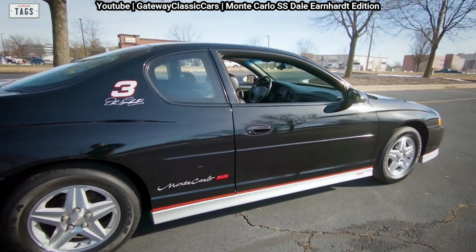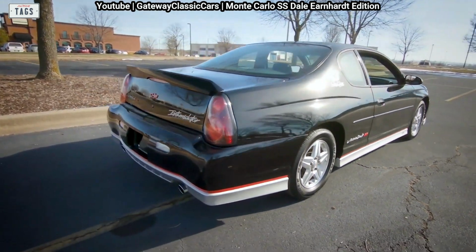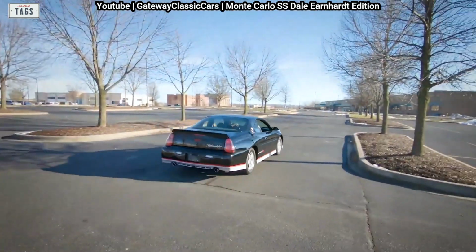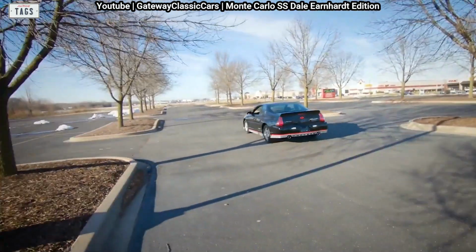A thin red stripe above the silver ground effects was also included. The Dale No. 3 logo was placed with Earnhardt's signature behind the rear side window. Silver Intimidator SS badges were on display on the right side of the trunk, and standard Monte Carlo SS badges graced the bottom of the car near the rocker panel.